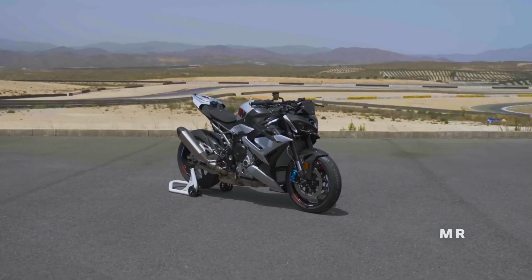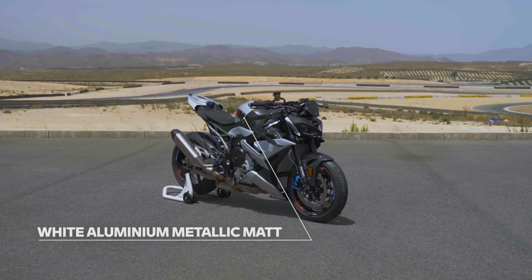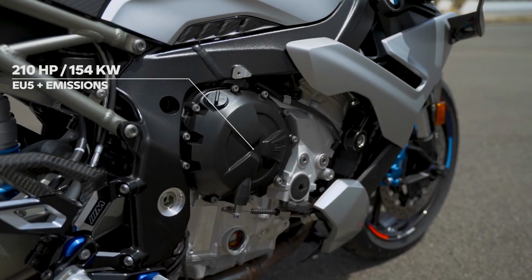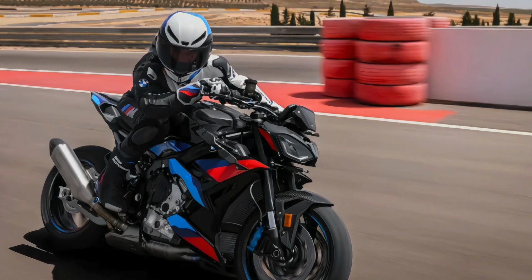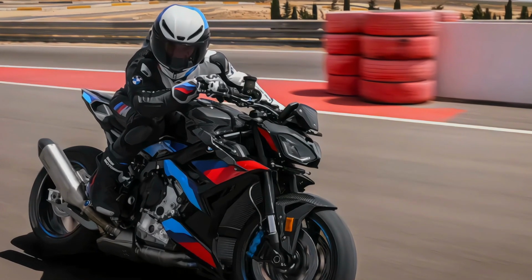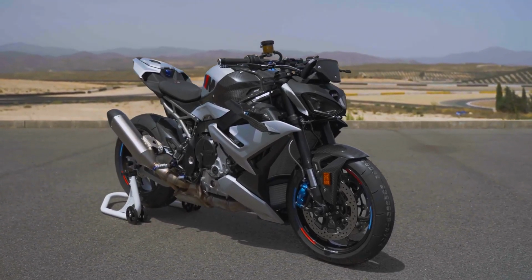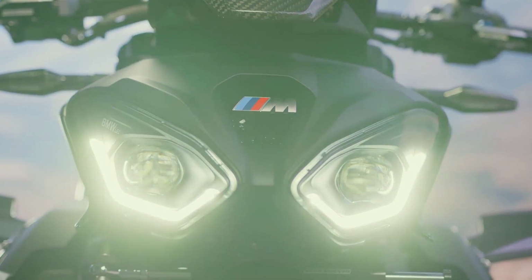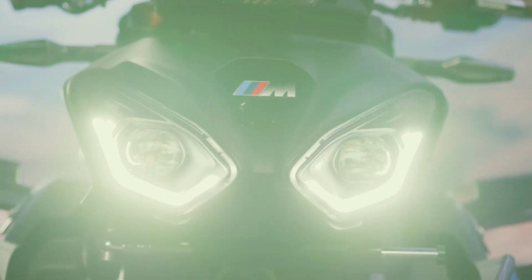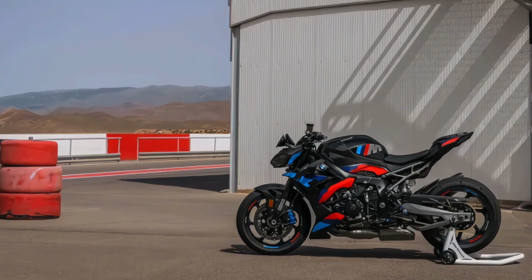M1000R. Compared to BMW's other liter bikes, the 2025 M1000R has only a few changes. With only a new headlamp and the required color changes, it doesn't visually differ much from the 2024 model. The former single headlamp has been replaced with a new dual-flow LED headlight design, which is shared with the S1000R. This design brings the Streetfighter closer to the RR sport bikes in terms of style.